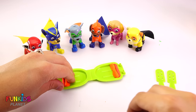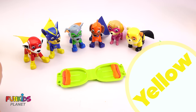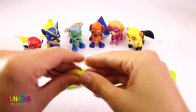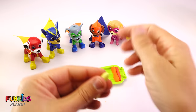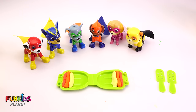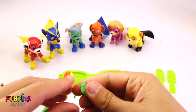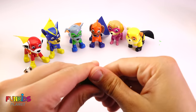There's orange. And what comes after orange? Yellow. So let's get some yellow Play-Doh. Let's see. It's good. We're gonna smoosh it in there like that. There's yellow. Okay, next up is green. There's green. Look how close we are to our rainbow popsicle.